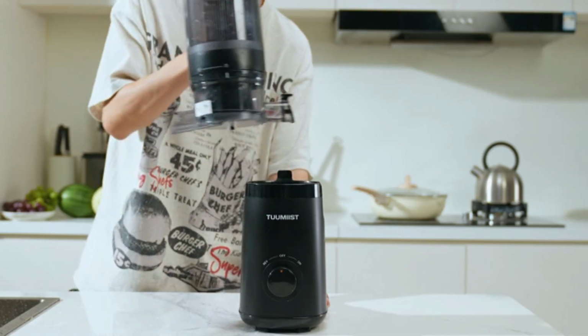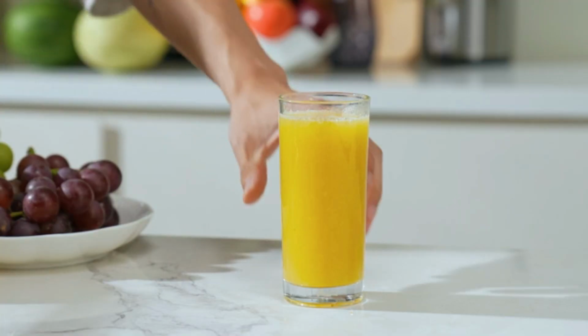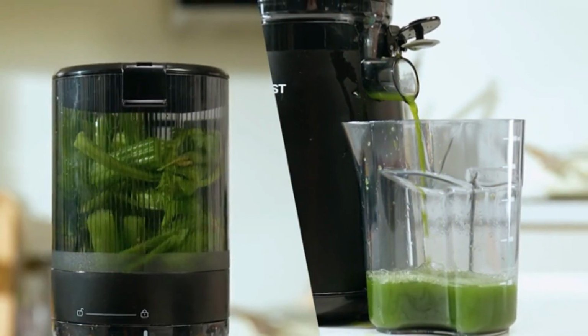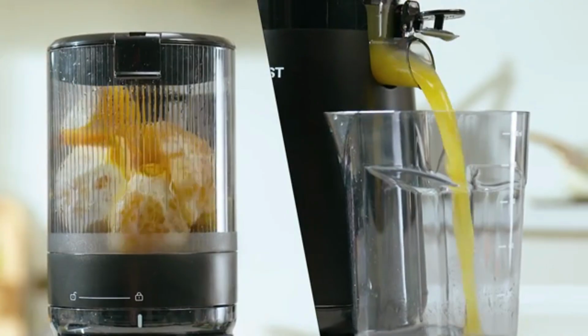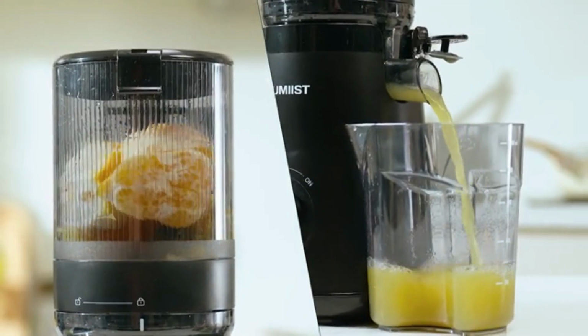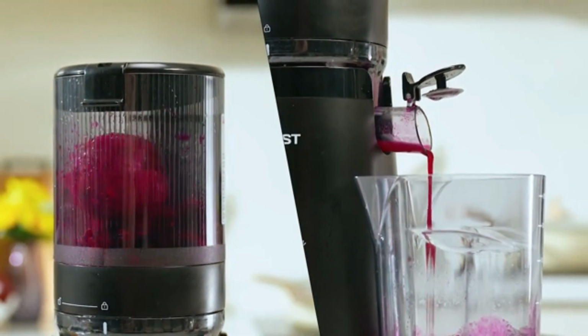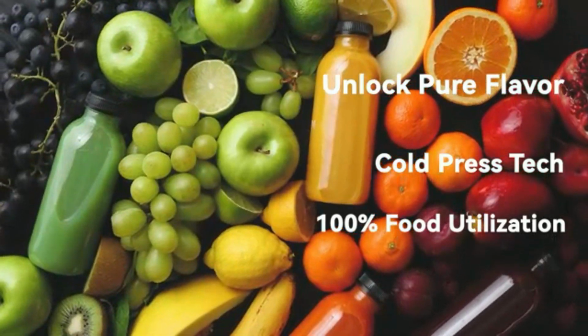3-inch wide mouth will save your time on cutting everything into small sticks. Dual speed juicer machine with 2-speed control. 1, low speed for soft fruits and veg, such as watermelon, orange, strawberry, etc. 2, high speed for some hard fruits and veg, such as carrot, celery, apple, pear, etc.